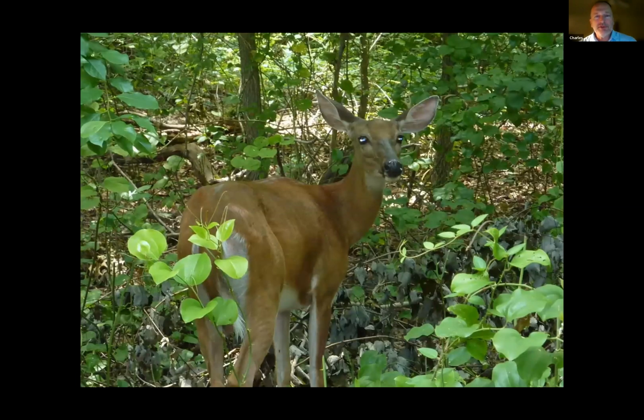So after humans, deer are our number one stressor. I know that in many urban areas, invasive species are possibly more so than deer, but you can't underestimate the impact of deer browse, eliminating everything native, and then the invasives being able to outcompete, and often they're unpalatable to deer. So it really is a significant impact on the landscapes.